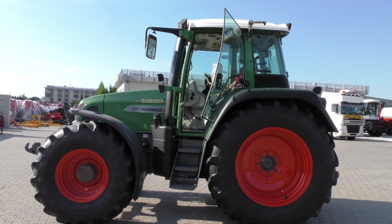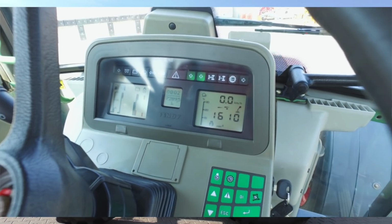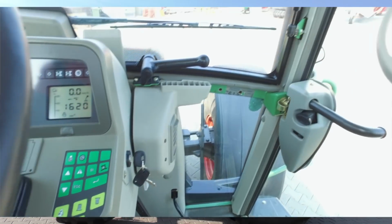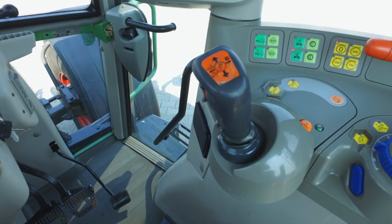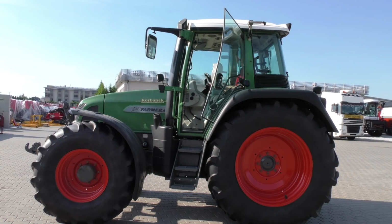Now we are inside the cabin of the Fendt 412 Farmer, and you can see easily how this machine is equipped. First of all, we have the Vario terminal, which is a smaller version. Let's take into consideration the fact that that machine was built in 2004. Another thing is a typical for Fendt Vario joystick, which allows you to change the directions and have the different ranges of the working machine.